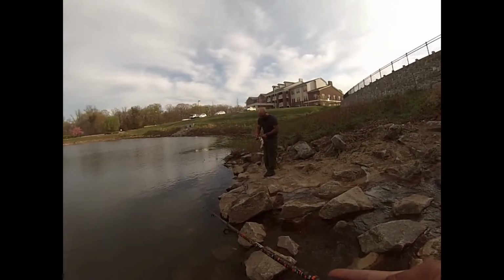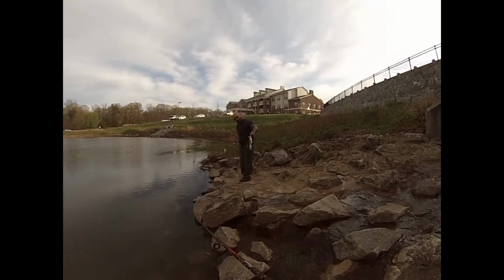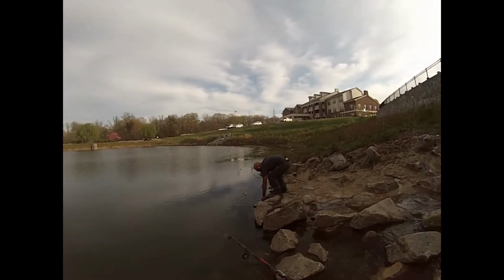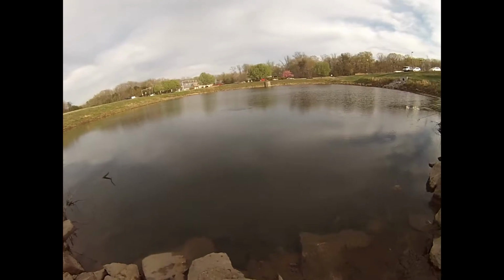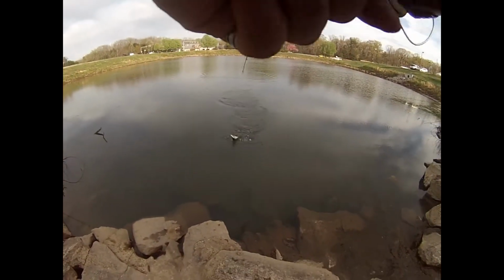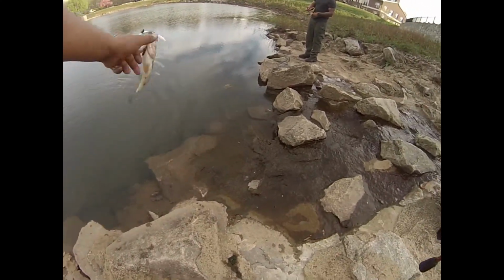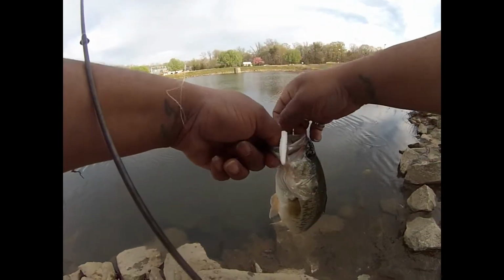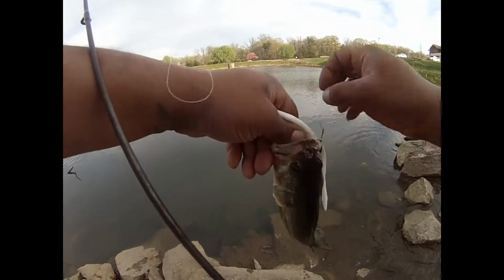We're doing pretty good today. I can't complain at all. Oh yeah. Nice spotted. Another one. And they keep catching me off guard. I'm not paying attention, like, oh yeah, and then boom. Come on. There it goes. He's got a nice color on him. Look at him. Yeah.